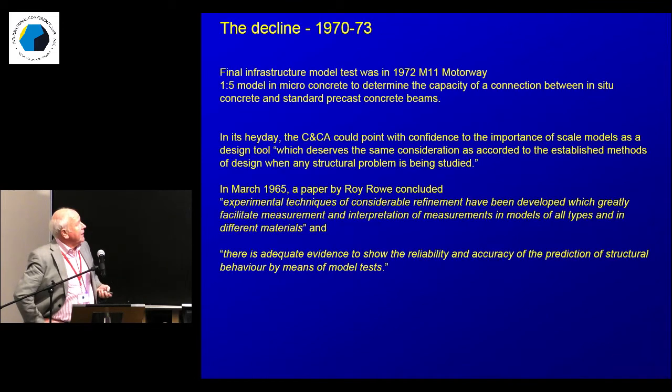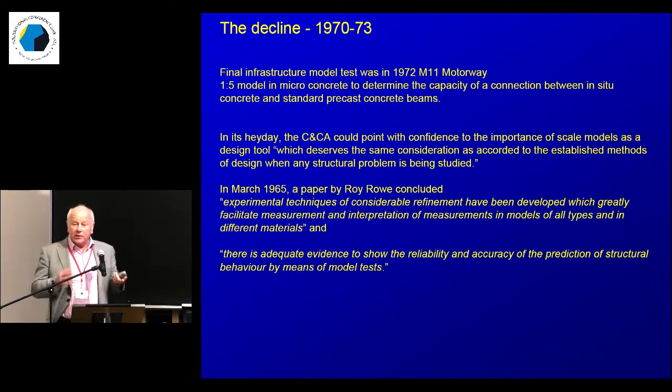And then, sadly, the end, sadly, if you like models, that is, in the early 70s, the last model they made was for another complex motorway junction in 1972, where again they were making 1 to 5 models. That's a really quite huge model.